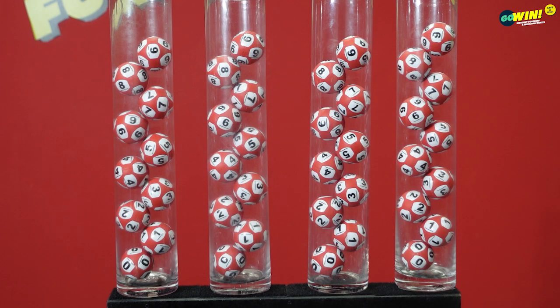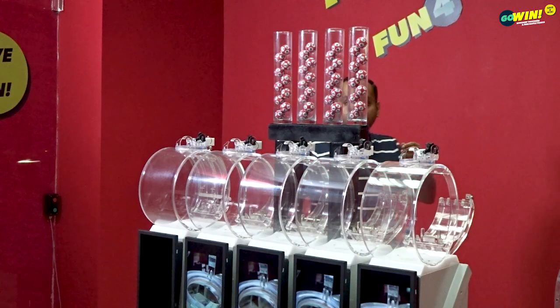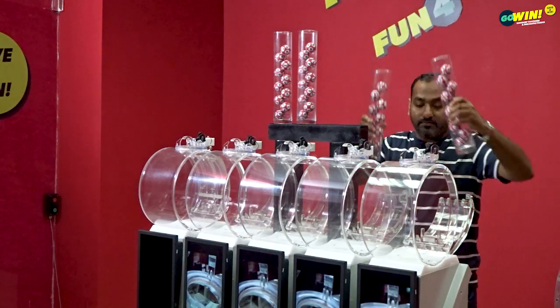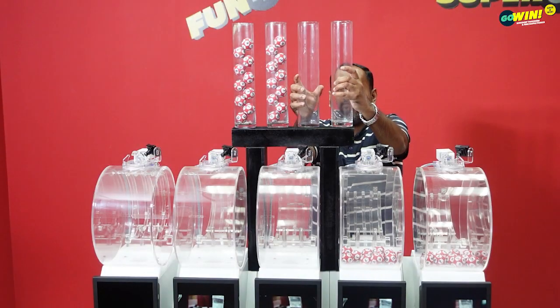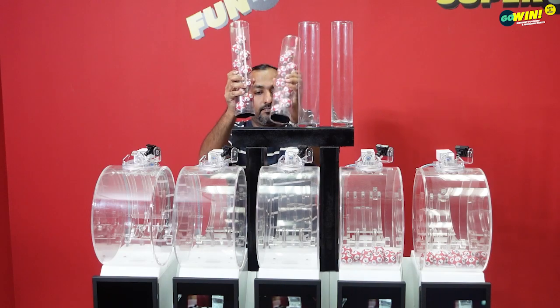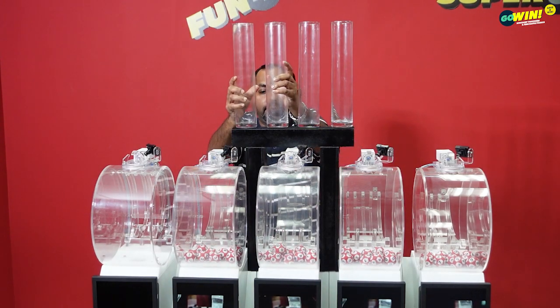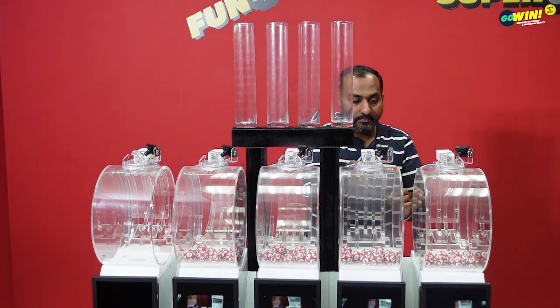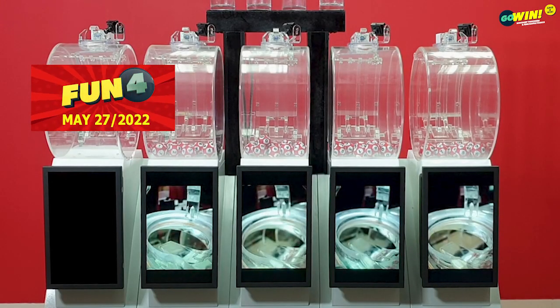Please take a moment and check the screen to confirm that all numbers from 0 to 9 are displayed and available for our starting draws of Fun 4 and Lucky 3. Starting our first draw with Fun 4.